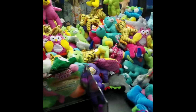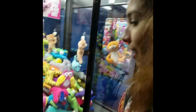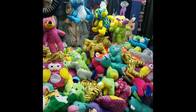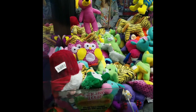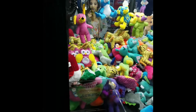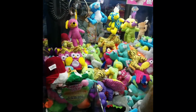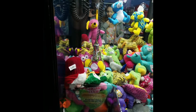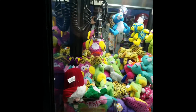I'm gonna get the panda. Which one are you gonna try? The little dinosaur. Should I try that one over there? No, you should try the owl. It's so easy. You should try the owl, totally. Oh my gosh, that zebra giraffe looks so cute. Yeah, you got it. There you go.